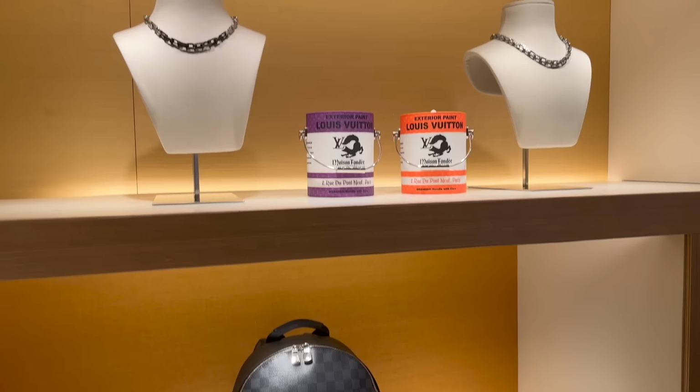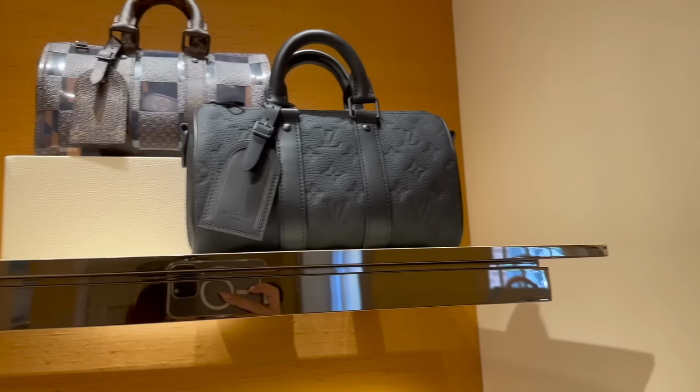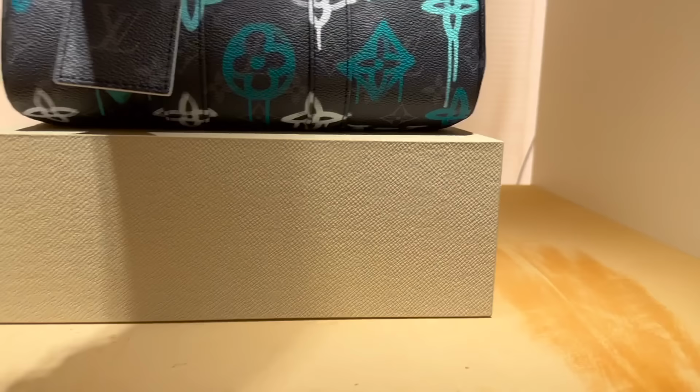Range. It's a very small LV store here, actually. That's cute. The Demi Ben version with the clear Perspex, Empreinte. Oh, here we go. Here's the Keepall, micro monogram. You can definitely see everything inside, though. This backpack, I don't think Hubby would like that. This is kind of cool, though. Bit of graffiti, bit of green.